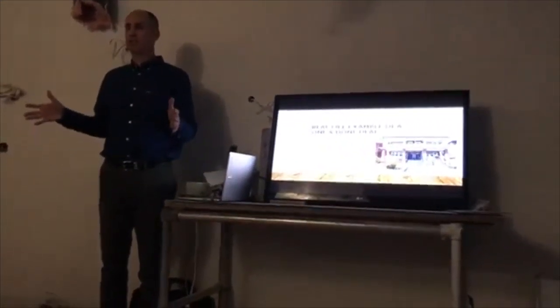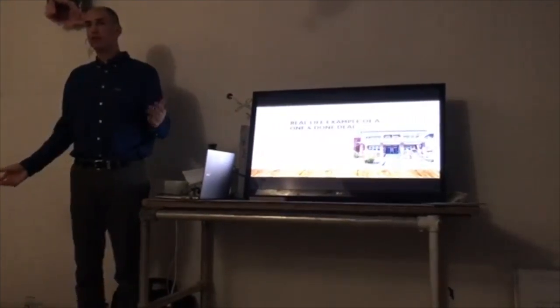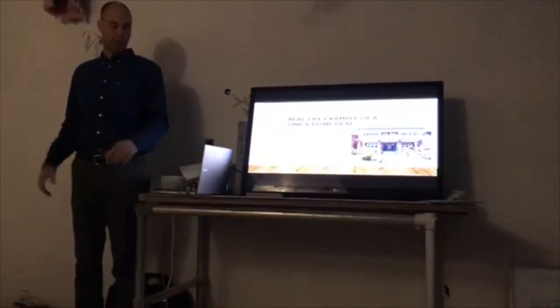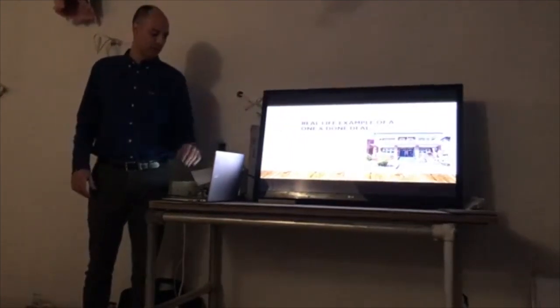So this was a single family, semi-detached home that needed to be underpinned. The back half had to almost be rebuilt. It was gutted to the bones, and they're creating a legal triplex. A comment on that picture: that is the typical beach house that you'd find south of Queen Street, and these are the types of houses that I actually love, and it would be another great ideal beach property, one and done deal. That's why I put it there.